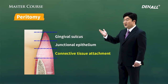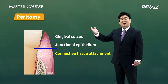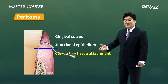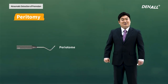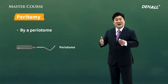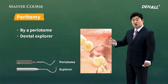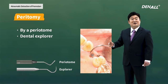Let's look at the image for better understanding: gingival sulcus, junctional epithelium, connective tissue attachment. In order to do atraumatic extraction, you choose your instrument and put it in as deep as possible to sever the connective tissue attachment. This is called a peritomy. As shown, the periotome is most frequently used. If you don't have a periotome, or if you don't want to use it, you can also use an explorer. If there's a tooth to be extracted, put the tip of the explorer around it as deep as possible to sever the connective tissue attachment.